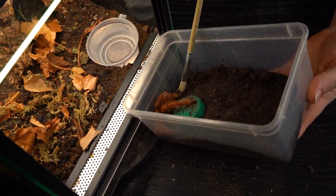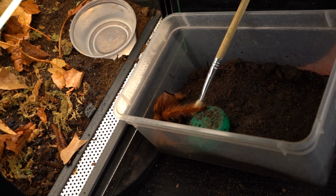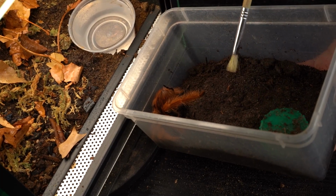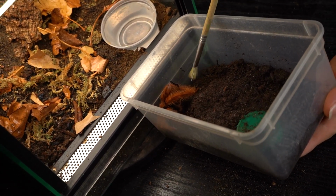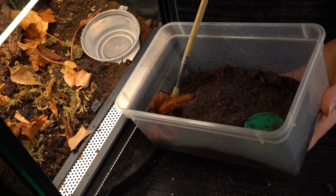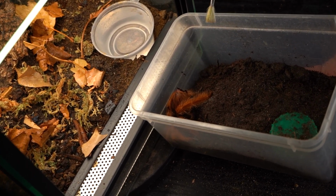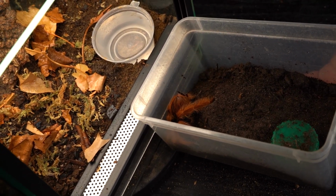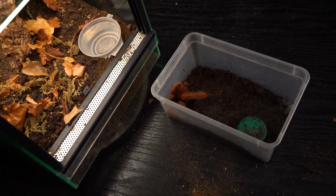Yeah, she's going straight in for just nudging it in. So you can see it's raising its back leg up. A little defense mechanism here. Come on. Don't really know where to poke to get it to move. Yeah, I think she's a bit defensive. Maybe a catch cup might be the best option. Might stress her out a bit too much this way.